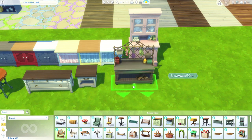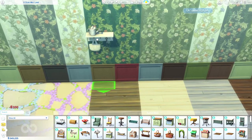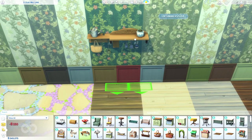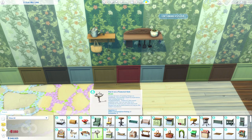And then we have this. And then we've got some wall decor. This one has got a little bag and a watering can and shovel. I think that's really cute. And then we've got a normal kitchen one. Again, the detail on these is so cute.